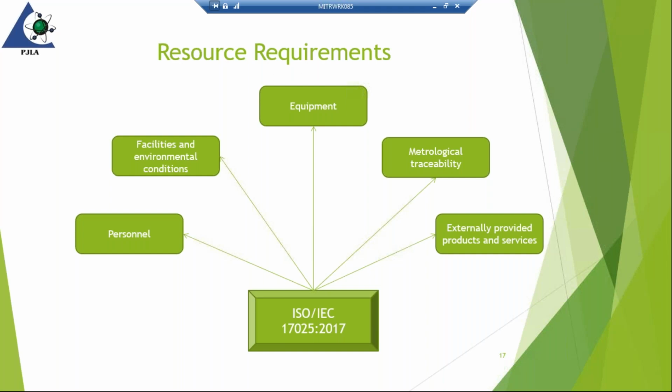And the fourth area is metrological traceability. That's a resource in the sense that this information is used to help the laboratory make a determination on how valid and how accurate their work activity output is. In other words, the measurements or the results of testing and how accurate those results are.